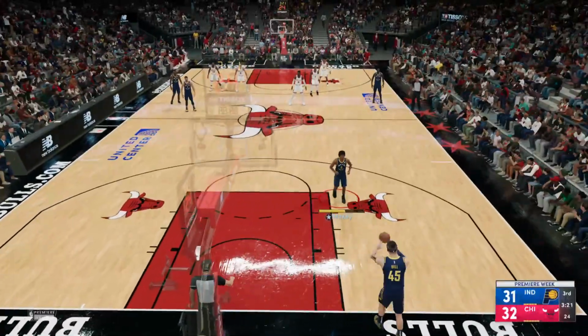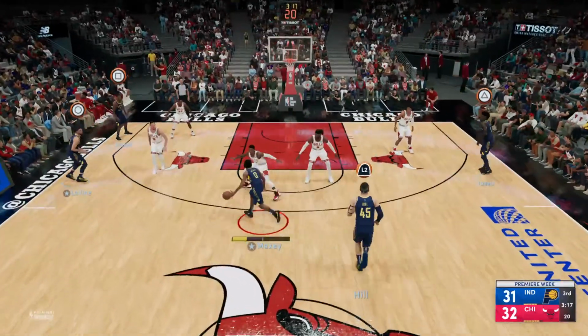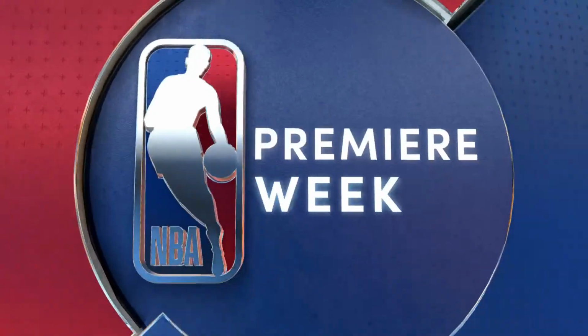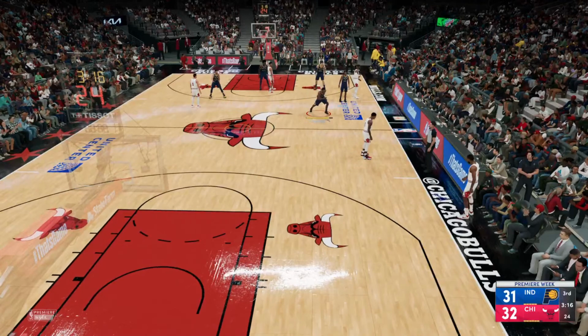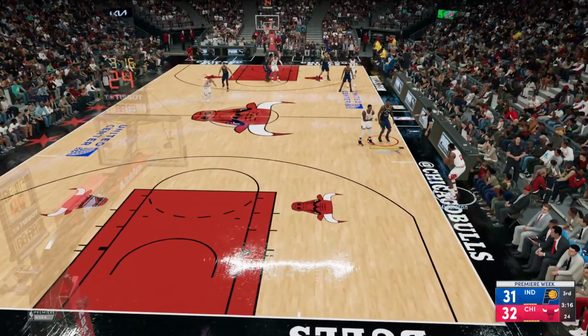Nerlens Noel checks in for Vonleh. Indiana trailing here. And as we've seen at the defensive end, Murray can rack up a lot of steals. Greg, the reason why we know this. Long arms, quick hands, and once he picks it, he's off to the races. A tremendous open court play.